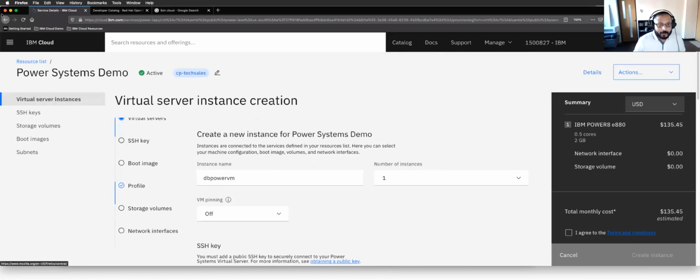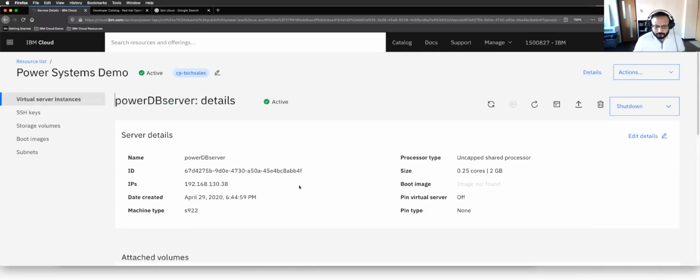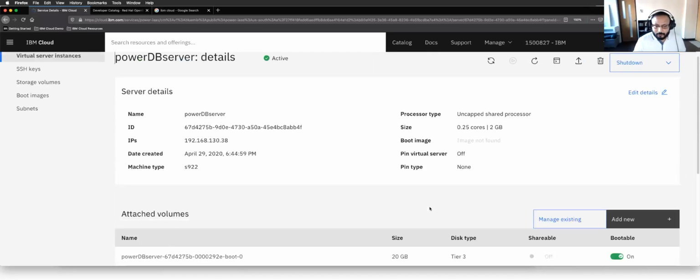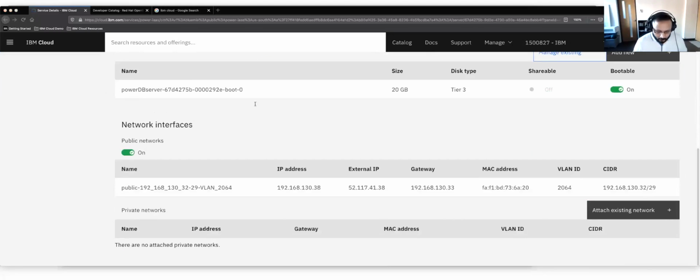Once you provision the Power VM, and here's an example of a Power VM that's provisioned, you can very easily log into that system as well. So here is the Power VM that I've already provisioned. Just to show you how easy it is to provision and log in, I'm going to log into the system here. So I go into SSH -i VPC. Let me just hold on, bear with me for one second.